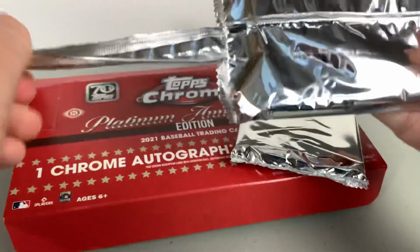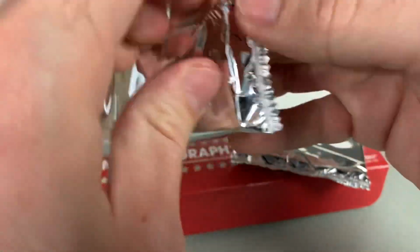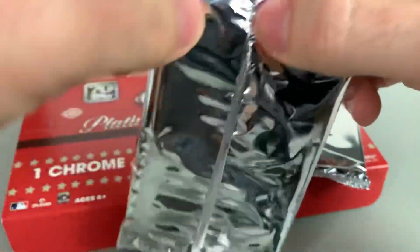So we'll break one of these packs to start. Obviously, I'm hoping for Julio or Bobby Witt, and you can get color parallels. No autographs or anything, but let's see. What do we got here? All right, let's see what we got.